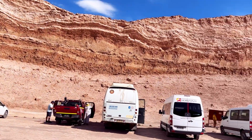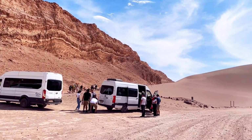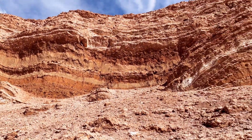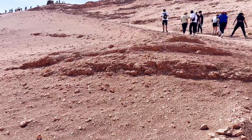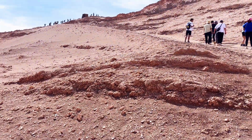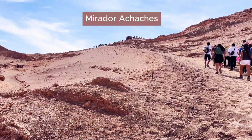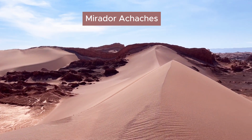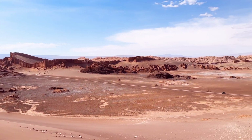So this is our first stop at the Moon Valley, and this is known as Big Dune or the Duna Mare. There are some walking trails to reach the top for the best views. After a 20-minute hike, we are now at the top and the view from here is totally out of this world. It does look like a moon crater here at Moon Valley.